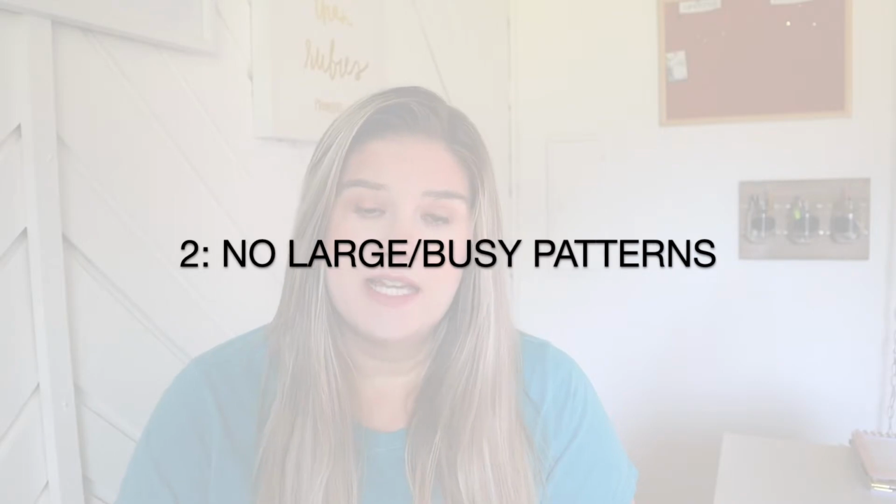The second thing to avoid is busy patterns, especially if they're close to the face. And this is a pretty classic rule in photography. And of course, there are exceptions to every rule, but I'm just talking in general to be careful with busy patterns because it will draw attention from the face. So with that said, there are a few boundaries or a few exceptions to this rule. So I tell them like small prints are fine, like small florals or small cheetah prints. That's even encouraged. I love texture and I love pattern, but it just doesn't want to be a huge, bold, if it's like huge floral patterns, it can be really distracting from the face.